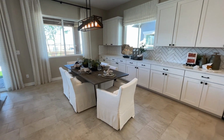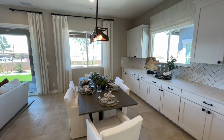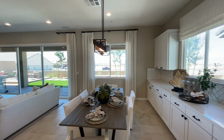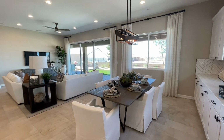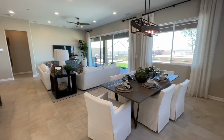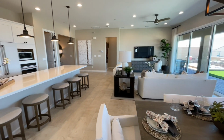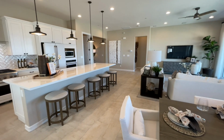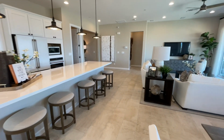Right here we have our dining space. Really neat. Love the Edison bulb. Cool chandelier. But I want to give you a pan really quickly just so you can see how big everything is. Really large great room. We'll get back to the kitchen here in just one second, but while we're here, here we have our living space.